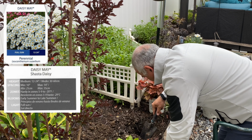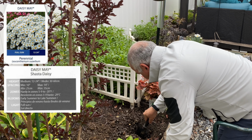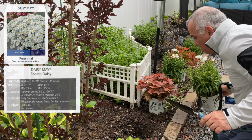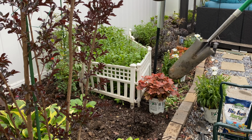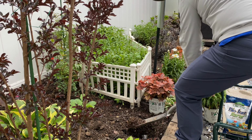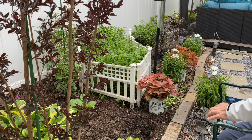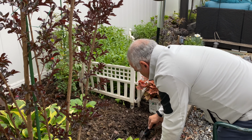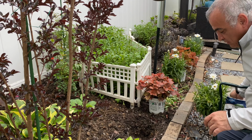They grow from 12 to 24 inches, which is pretty good. And needs to be spaced minimum 10 inches and maximum 14 inches. And it's hardy in zones 5 to 9. And I am planting in zone 7B. So they will be great here.